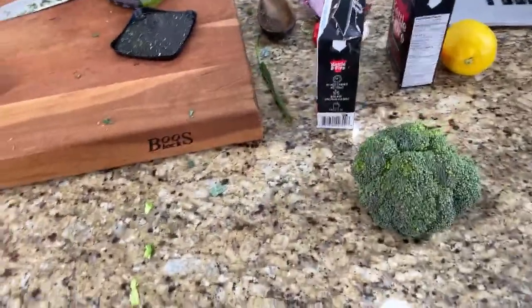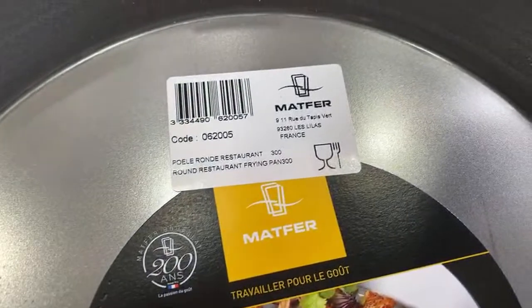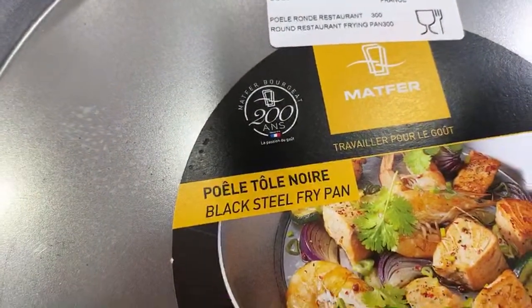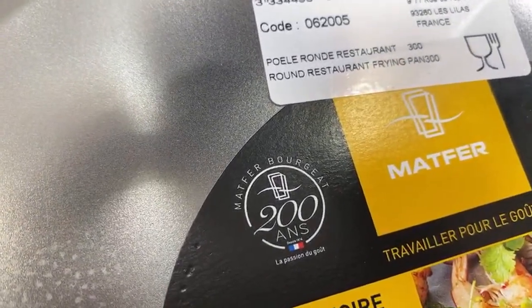Where can we get the metal pan? The carbon steel pan you can get on Amazon. I can show the name of the brand if it's over here. Mofer. I don't speak French. It's made in France. Bourgeat. Putting some chops in. I got the full name here somewhere. Bourgeat. So apologies.